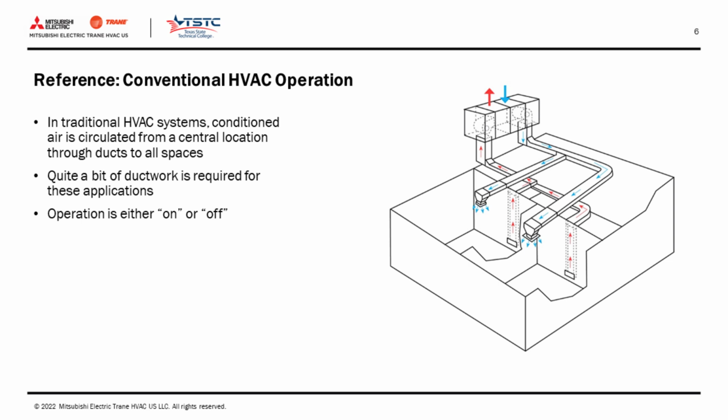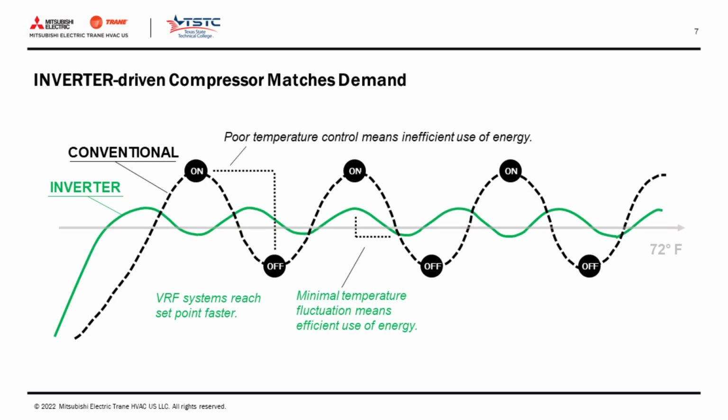Other conventional systems, such as PTACs, are certainly set up differently, but can have their own cost-related issues. Not to mention, they aren't aesthetically pleasing and can be noisy, which is not a pleasant housing experience.